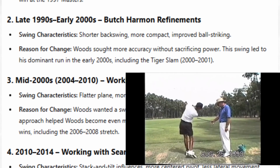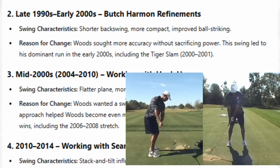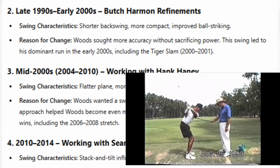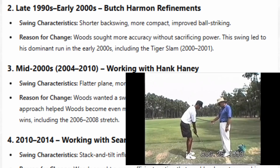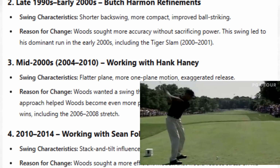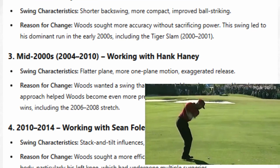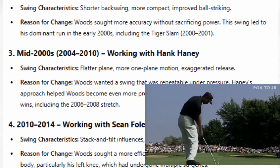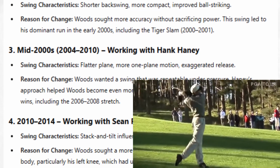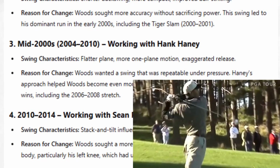Now comes Sean Foley, 2010 to 2014. This is where his injury started to play a part, so he needed to change his swing, and he went with more of a stack and tilt influence, a more centered pivot and less lateral movement. The reason he would do this is because he wanted a more efficient motion that would reduce stress on his body, particularly his left knee, which we see in some of these swings. Look at the pressure on that left knee, how it absorbs that. That is eventually going to catch up to you.